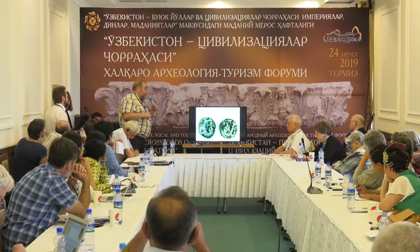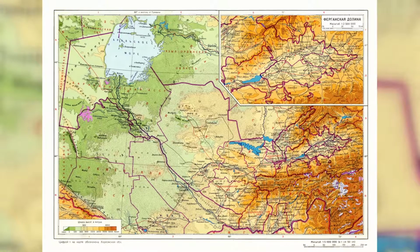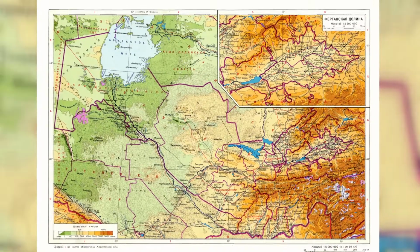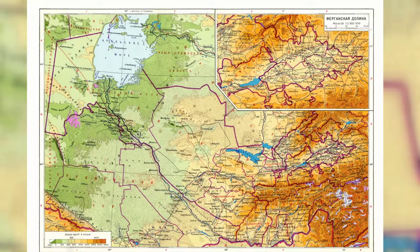What happened? Well, when the Kushano-Sasanians seized Bukhara, they crashed this northern border, which was impenetrable before. Basically, Sogdian goods went to the north.